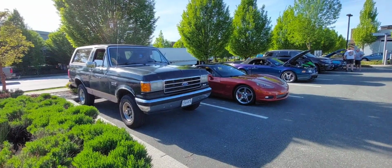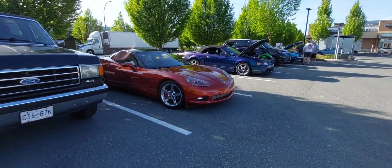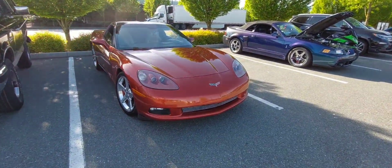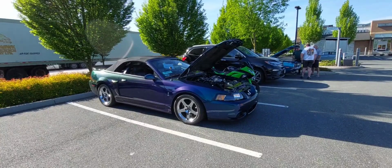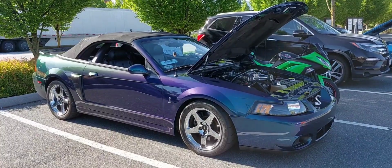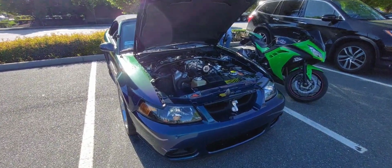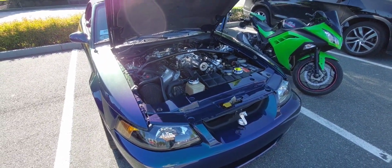Over here in this corner, there's a 90s Bronco chilling with a C6 Corvette. This car is awesome. I was in high school when this came out, and this was a popular color back then. And there's another legend in a popular color. This is an 03/04 Terminator Cobra with the Mystic green paint job. Came from the factory in this color, pretty cool. And look at that chromed supercharger.